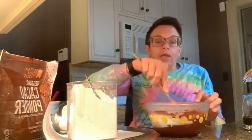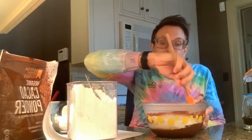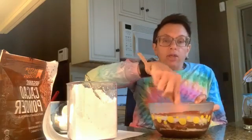So it's going to go on thin, and then once it comes back to room temperature after you put it on your brownies, it will get a nice glistening, shiny coat to the top of your brownies. It'll look beautiful for presentation when you cut them and serve them for your dessert. So there you have it.